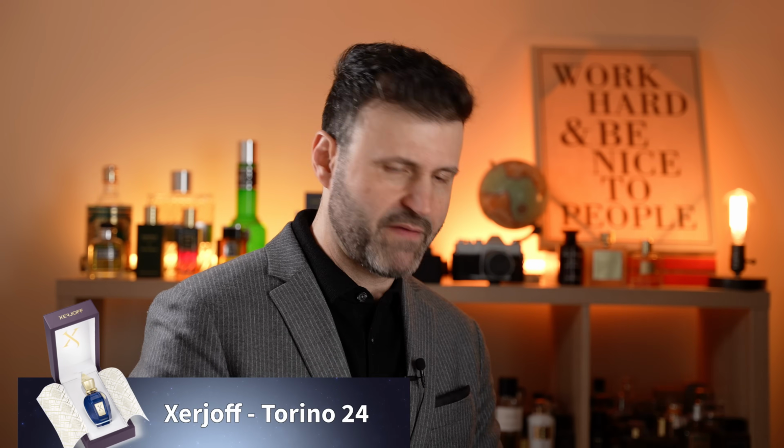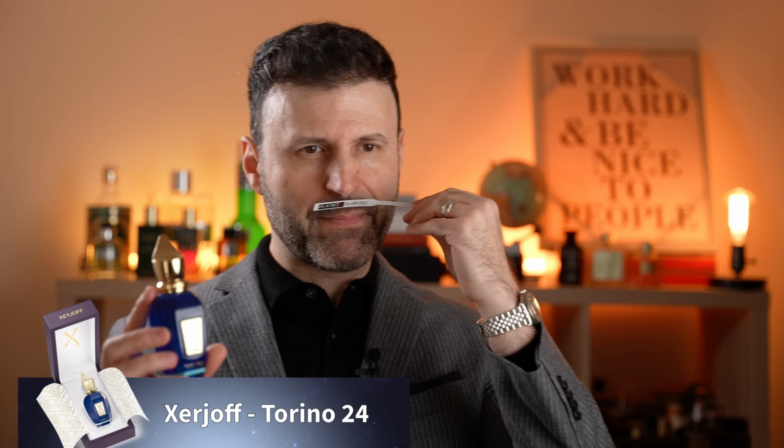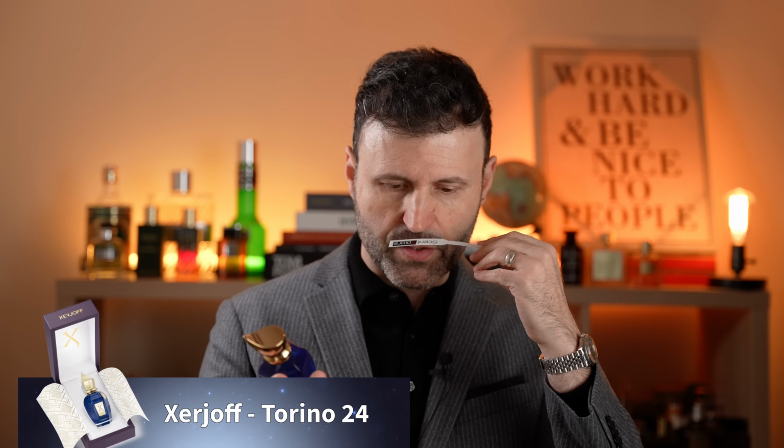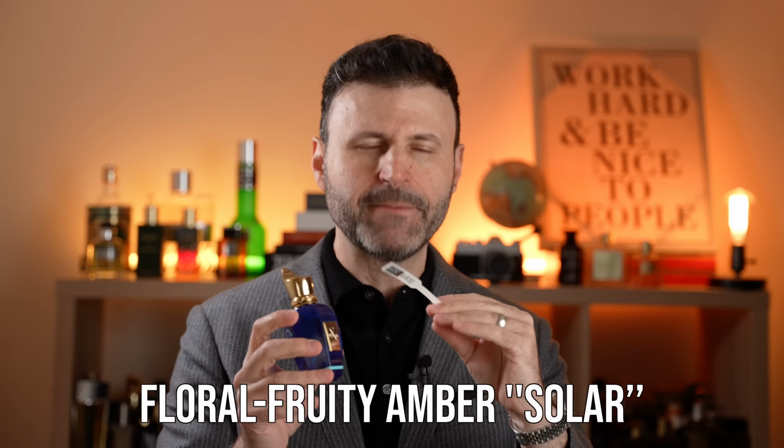Beast sprayers, I mean, it's quality, uncontested quality. They do a phenomenal job. And this one here, Torino 24, is going to be very, very floral. Perhaps the most floral of all the Torinos that I've tried so far. Does not have the minty opening that I love. It's actually quite floral, fruity amber is how I would describe this fragrance. There is something here of like a tuberose. It's very creamy, almost solar kind of a vibes here.